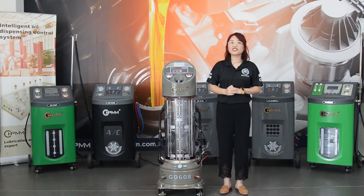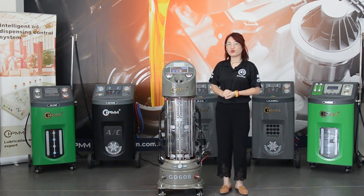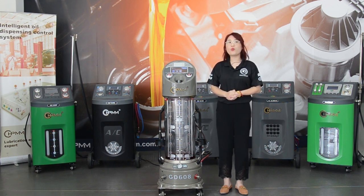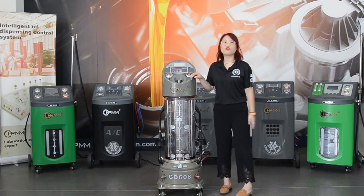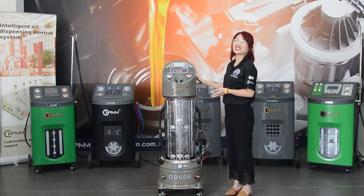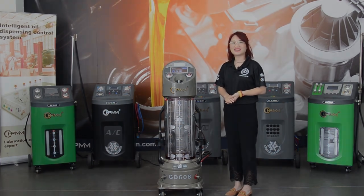With this innovative design, when the fluids meet each other in the double wall tanks, it can mix the temperature of both oils. The new oil will cool down the used oil, and the used oil will warm the new oil, so that it prevents damage to the car transmission and the pipeline caused by a huge temperature difference. And this is a patented design owned by our company as well.